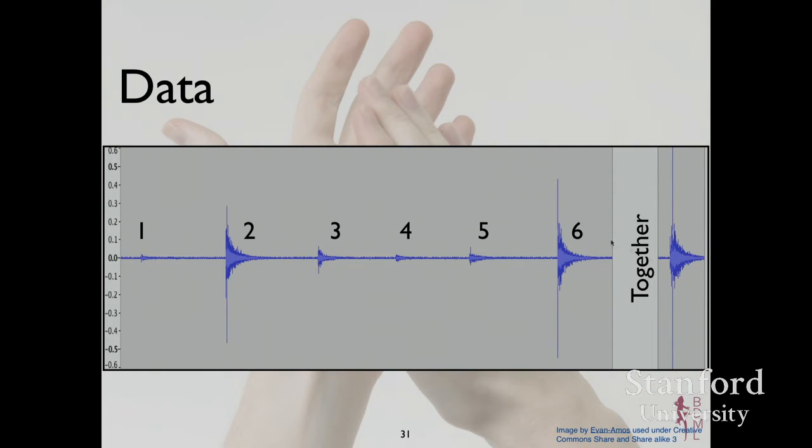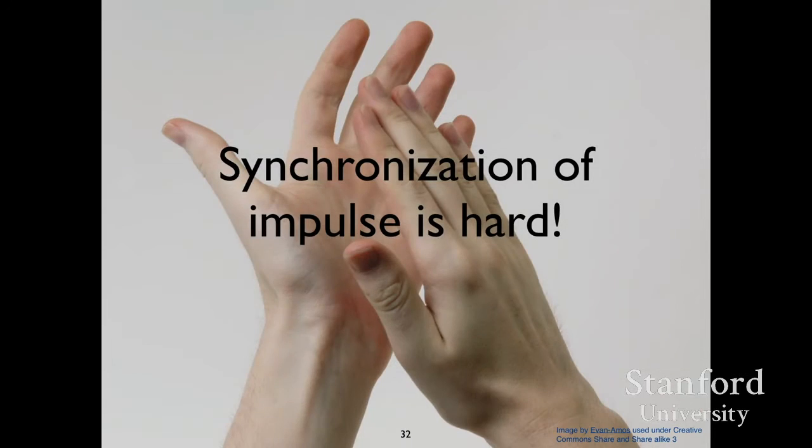And you see that where these are all sharp, over here that kind of builds, and that's the difference in the clap. So they're just not able to add very well. And the bottom line here is one that you should understand by now. Synchronization of impulse is hard. It's quite hard. The more impulsive you are, the harder it is to synchronize.